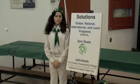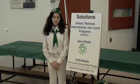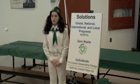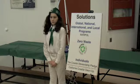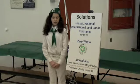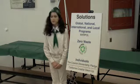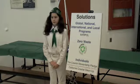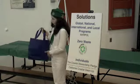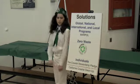There are many global, national, international, and local programs to help prevent marine waste, such as MARPOL, the International Convention for the Prevention of Pollution from Ships. There are many others. It would be great if people would donate to these organizations. Zero waste means to reduce, reuse, and recycle. Reduce waste by refusing plastic bags at the grocery store and stop buying single-use water bottles. Instead, take a canvas bag like this one to the grocery store, or use a reusable water bottle.